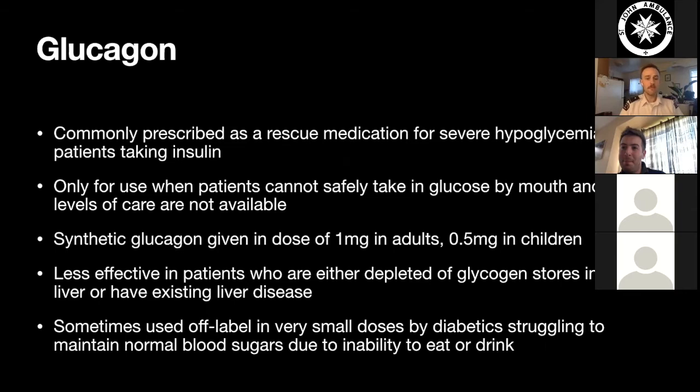And obviously, because you need to have glycogen stored within the liver, if you have either existing issues with your liver, like liver disease, or you have just low glycogen reserves, it could potentially be that glucagon doesn't work well twice in the same day, for example, or people who are in a state of starvation would not have an effective response to glucagon.